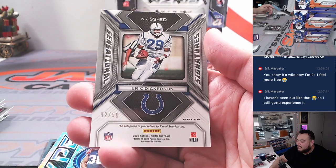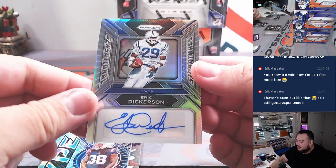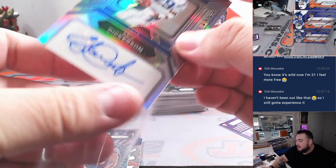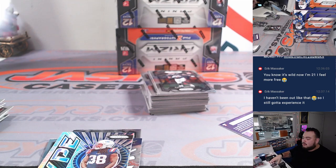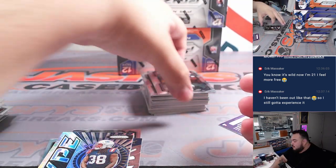And how about a little ED, Eric Dickerson, 2 out of 50. Sensational Signatures back when he was an Indianapolis Colt. Indianapolis Colts, William with that one. All right, there's the first two autos.